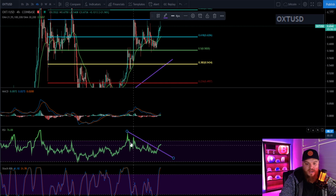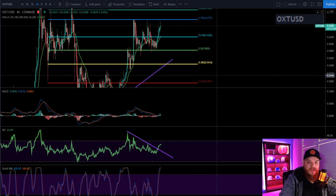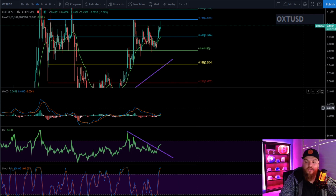You can see that that was an area of resistance for us for quite some time. Resistance, resistance, resistance, and we broke out of it. So I am going to be expecting to see some higher highs within Orchid in the future. It's looking so bullish right now, massively bullish. And if you guys have been holding for a while, good for you.